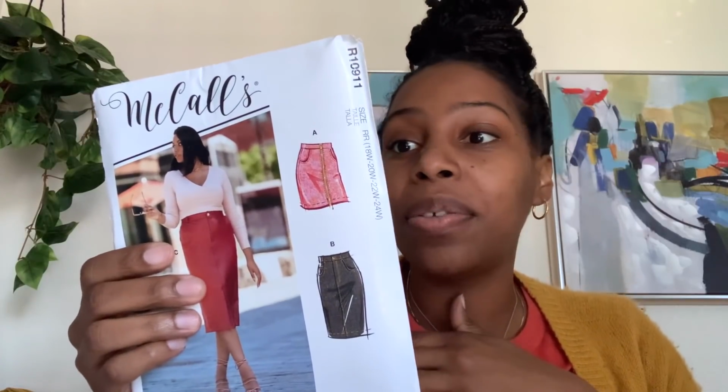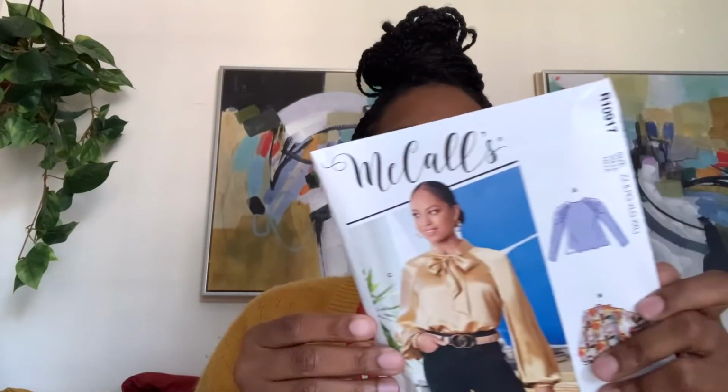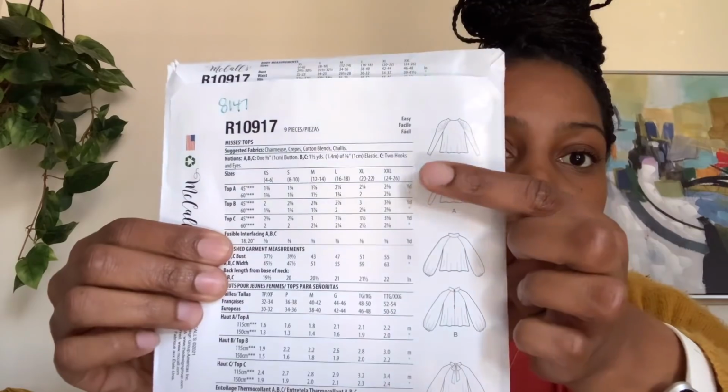This one also goes up to size 32W. So yeah, I'm excited. Let me see if that's the other one. Not all of them go to that size range. So I will tell you the ones. Well, this one right here is just extra small through extra, extra large. And that was for McCall's 8147.